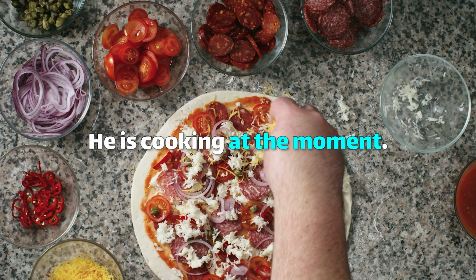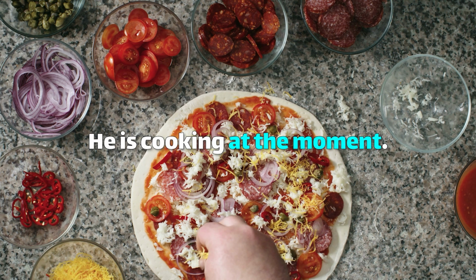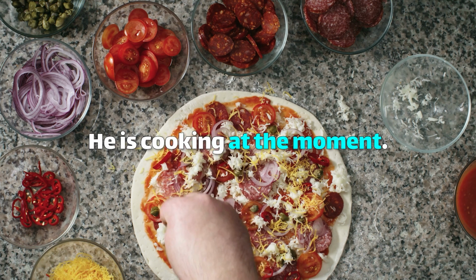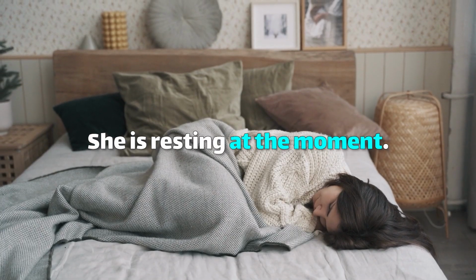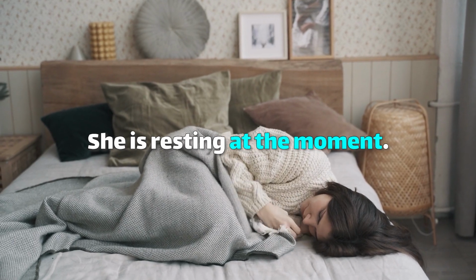At the moment. For example, he's cooking at the moment. This shows that he's currently cooking, maybe right as we talk. Or here's another example: she's resting at the moment. It indicates that she's temporarily resting. "At the moment" can mean the action is happening right now, but it also allows for a slightly broader time frame around the present.